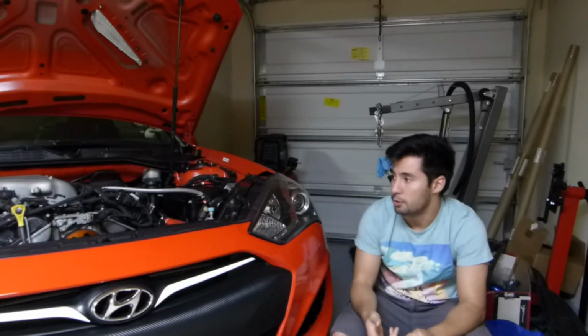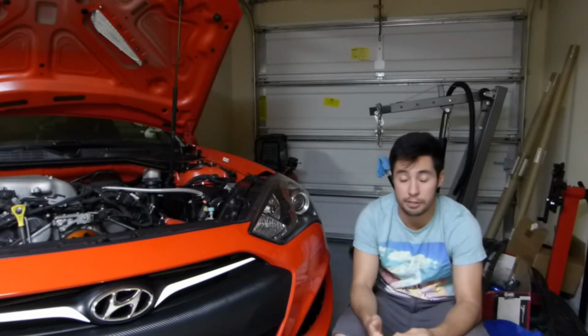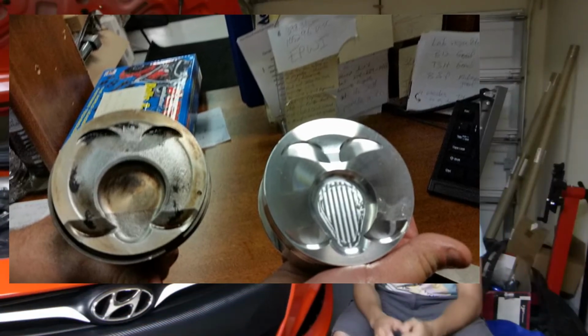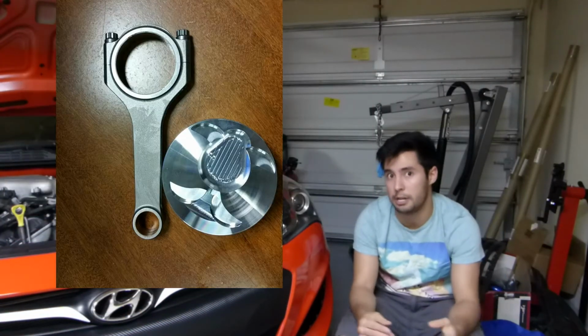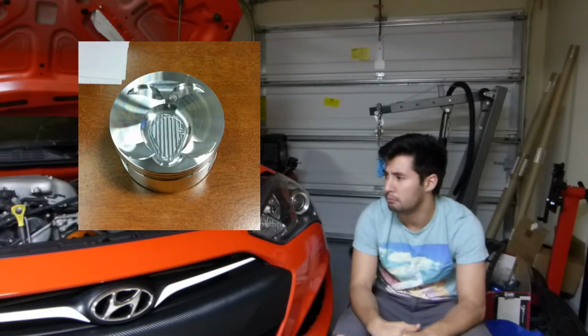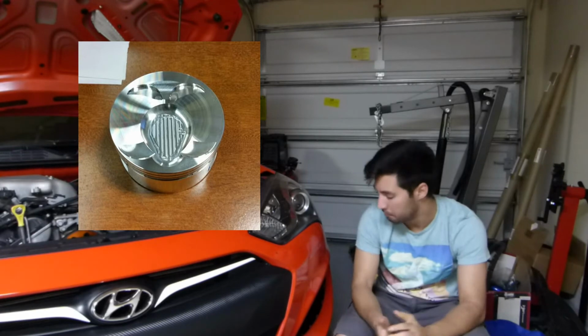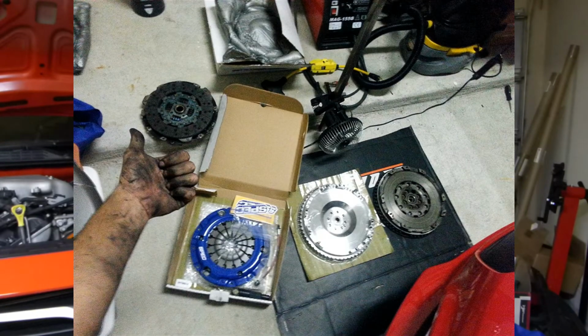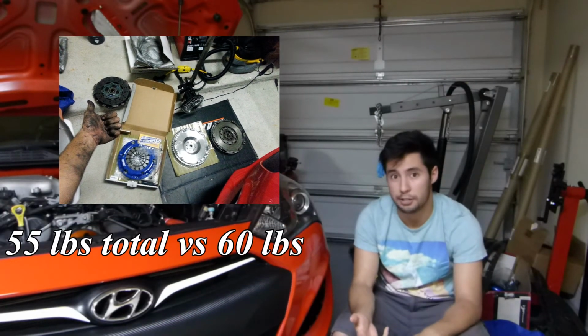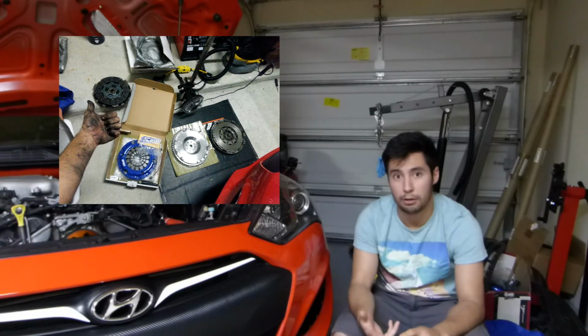Then I also did the JE custom turbo pistons for the GDI setup, which have a very interesting profile. You'll see a picture here, and it's very strange how they have it set up. I'm not 100% sure what their design criteria was for that, but it's definitely interesting and good to look at in a weird way. And then I still have the stage 2 clutch that I put in there before. I did the steel spec flywheel, which was 5 pounds lighter than stock, as well as the stage 2 pressure plate and the stage 2 Kevlar disc.